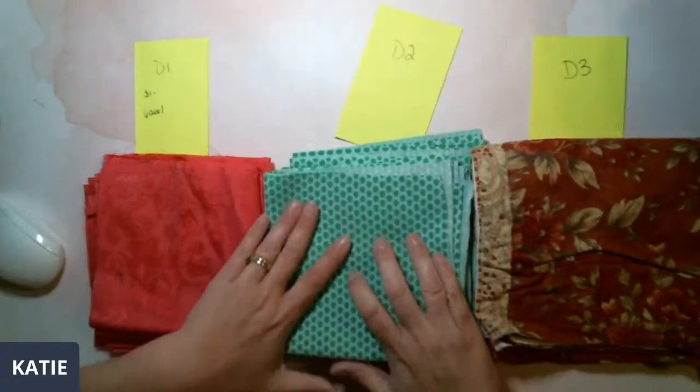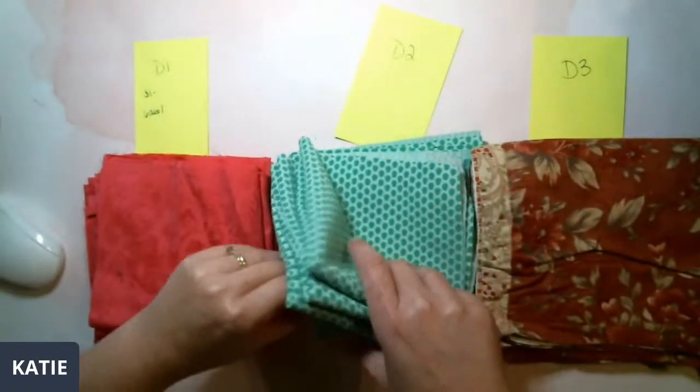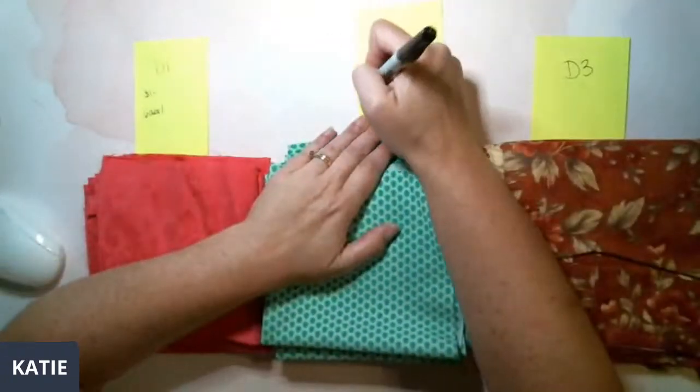D2 is a total vintage fabric. That's pretty. Isn't that cool? With the texture. Oh, I love those little textures. Nice. So 1, 2, 3, 4, 5, 6 of D2. Okay.